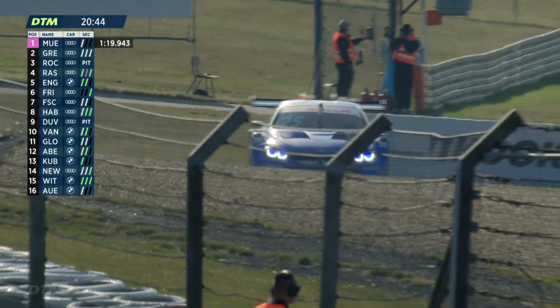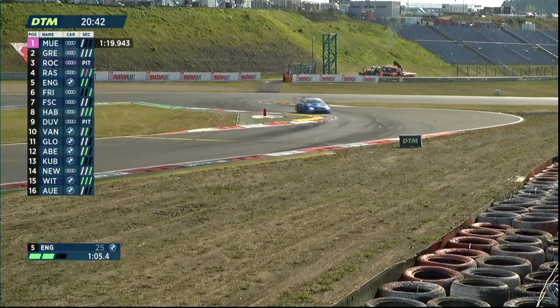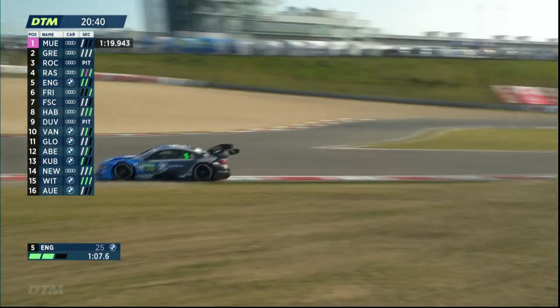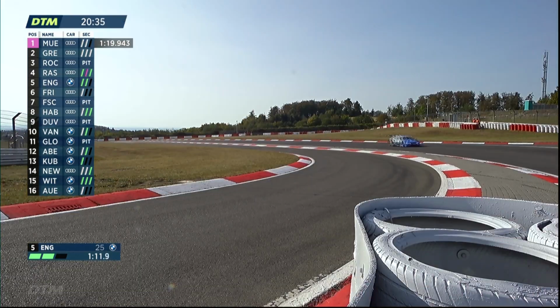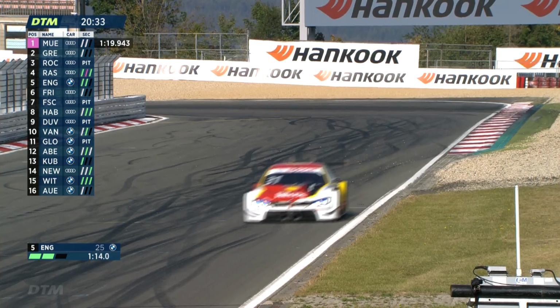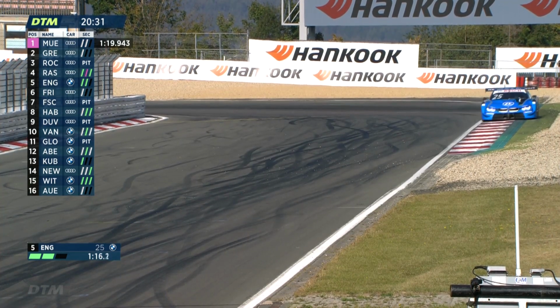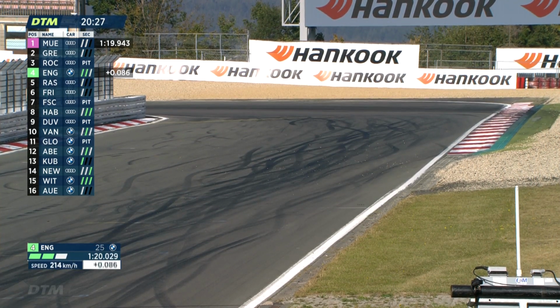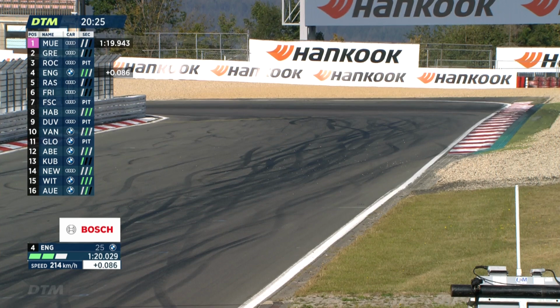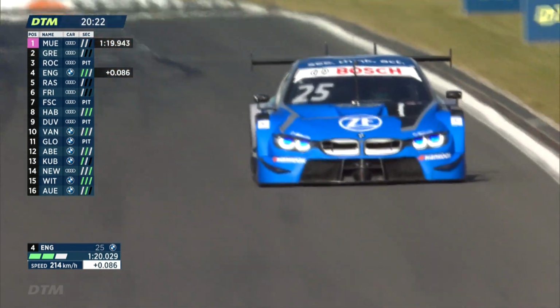This is Philip Eng, BMW star, currently 5th fastest, and the best of the BMW drivers. We had 2 in the top 3 from FP1. And Philip has gone personal best in sector 1 and sector 2. It's a 1:20.029. P4 for Philip Eng, lost time in the final sector.